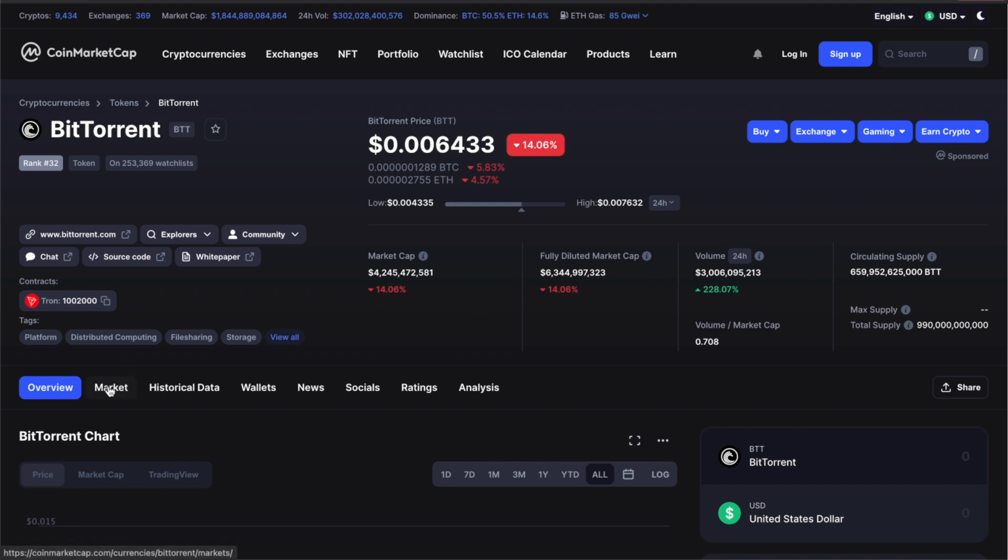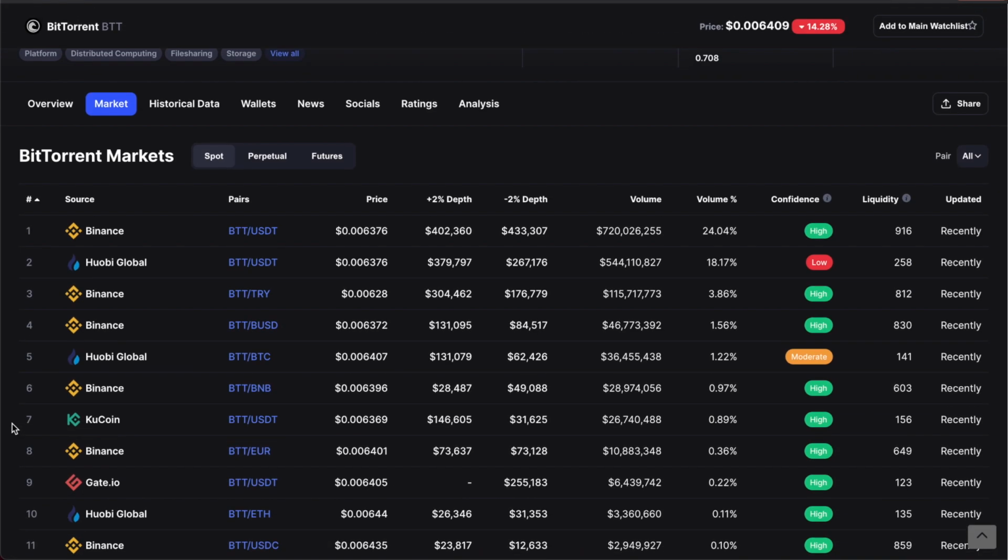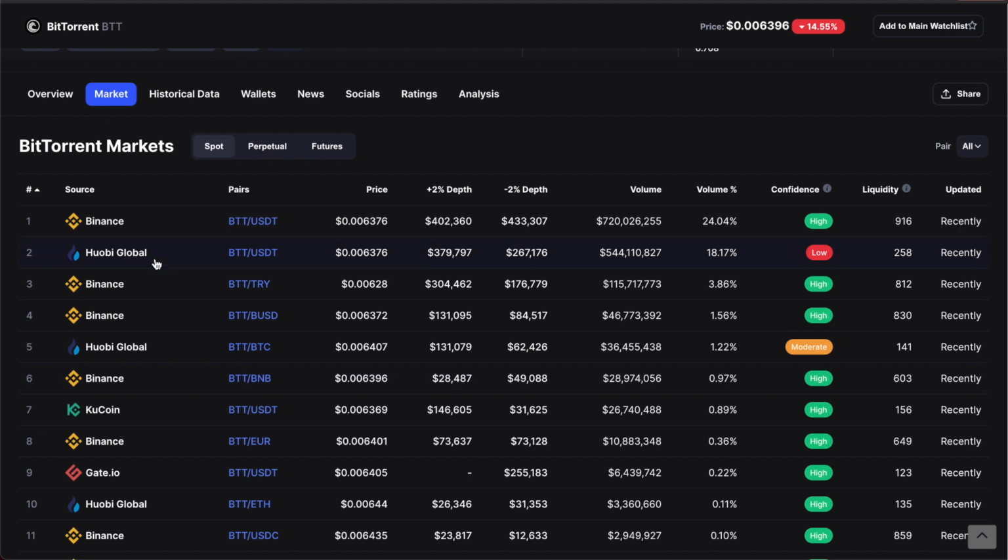And if you want to see a more detailed view, go to markets here, then scroll down and you can see the dominating exchanges. But it looks like it's spread out fairly well. It seems like Binance and then Huobi are dominating most of the volume traded. So 24% here, 18% here, and then the rest are just spread out between these other exchanges. So you can see 720 mil and then 544 mil being traded. So in terms of liquidity, still super liquid. There's so many people trading this right now, billions of dollars worth pretty much.